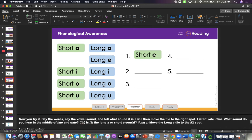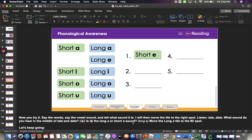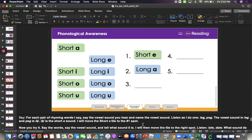Let's do another one. Remember, say the vowel sound and then tell what sound it is. Late, date. What sound do you hear in the middle of late, date? A is the vowel sound that you hear. And is that a long A or a short A? It's a long A. It says its name, A. When we hear a word with a vowel's name in it, that's the long sound. So I'm going to move long A to number two, and we're going to keep going.